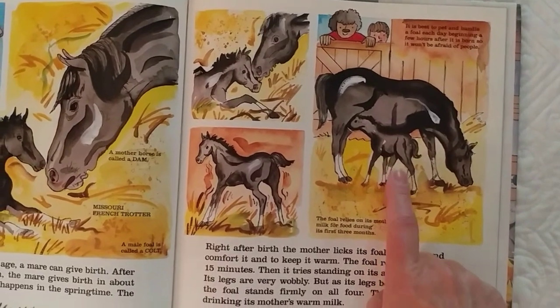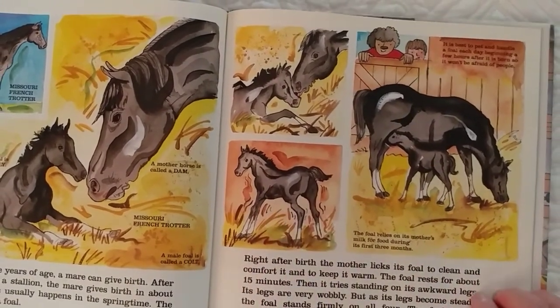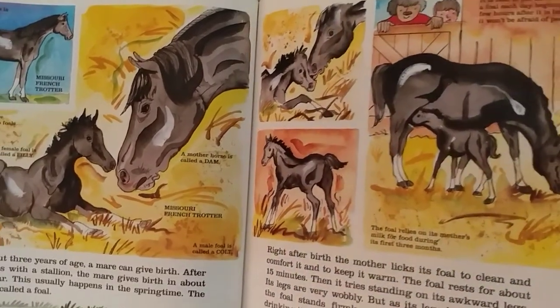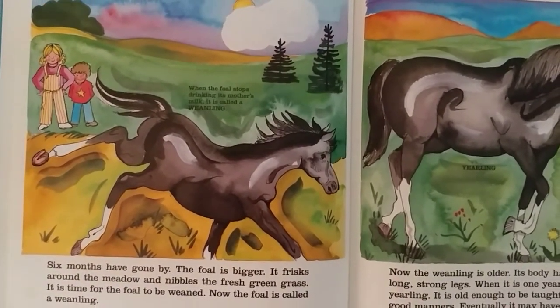So we know that's something very special about mammals. They make milk for their babies. And isn't that amazing that a foal can stand up and walk right from birth? That's pretty amazing. Now 6 months have gone by, and the foal has gotten bigger.